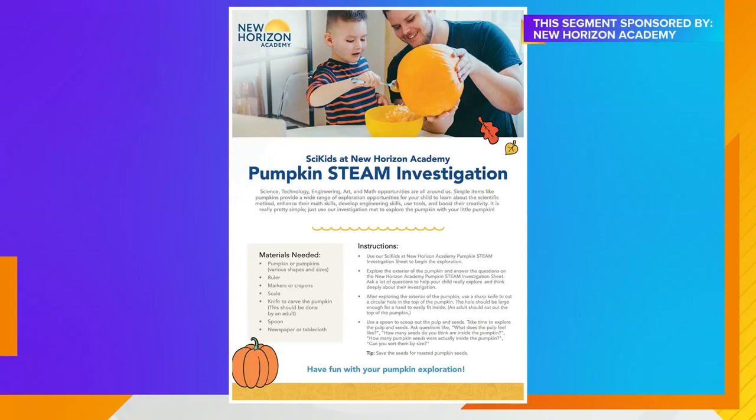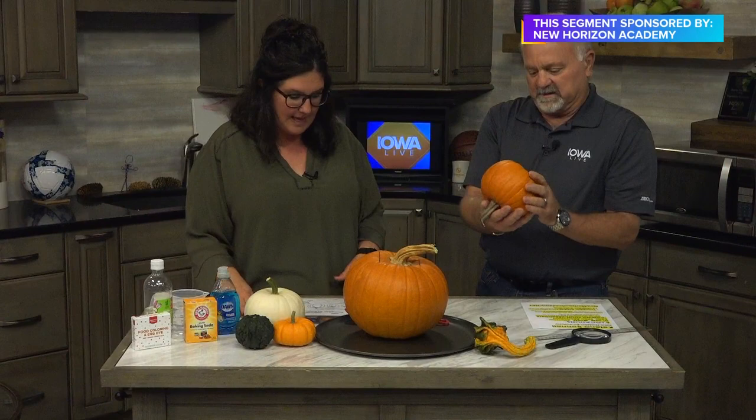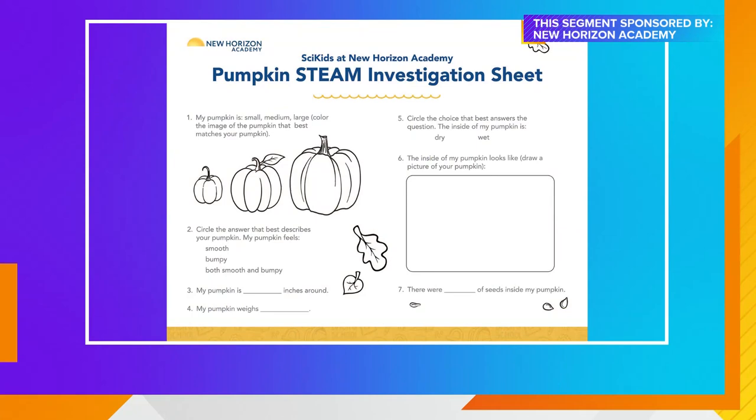Excellent. Now, you see these are starting to pop up in grocery stores and stands on the corner. Yeah, maybe you're going to a pumpkin patch. Yes. We have this great resource, a pumpkin STEAM investigation sheet. And this will guide you through some investigation with your children with a pumpkin. So first you're deciding, is your pumpkin small, medium, or large? Small. What is the color of your pumpkin? It's orange. And then you can color that. Circle the answer that best describes your pumpkin. Is it smooth, bumpy, or both? A little bit of both.